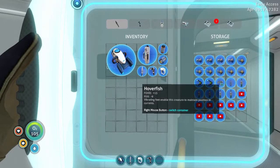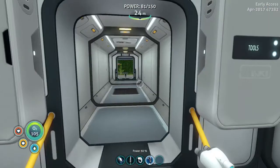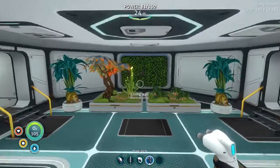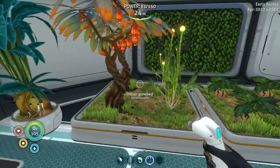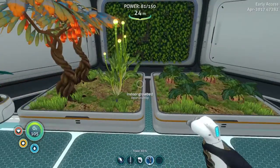Alright, today I also caught a bunch of fish. And there's a new one, hoverfish, so we'll be able to eat those. And man, I'll tell you what, I'm having some allergy issues. Hopefully I don't sneeze on video. I'm using push-to-talk, so I should be able to cut it out, but please forgive me if that happens.